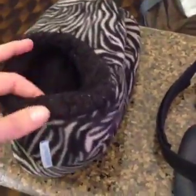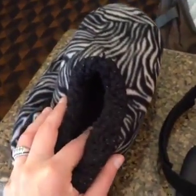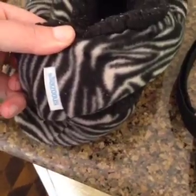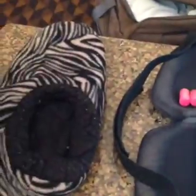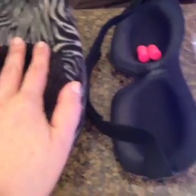I love having some fuzzy, warm slippers, but I'm the kind of girl that has cold hands and feet all the time. So these are Snoozies. Highly recommend them. They just make me feel really comfortable and warm and cozy in a hotel room while you're traveling, and they're in a fun zebra print. They have lots of different prints for you, but those are things that I like to have.